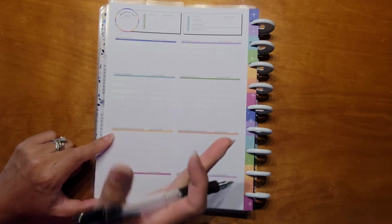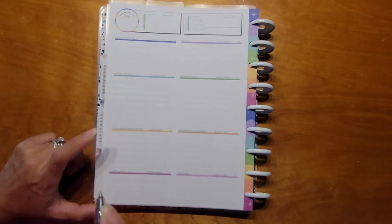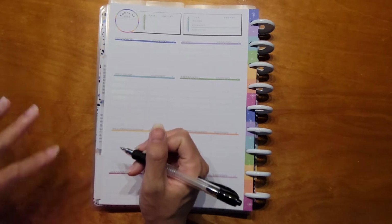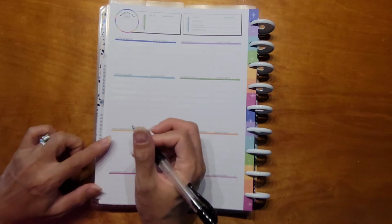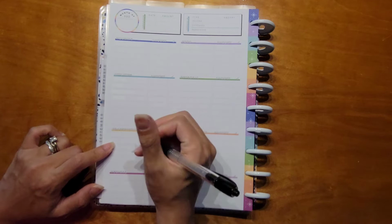I do reference my online cashless envelopes. I use Mint, M-I-N-T, as my cashless envelopes. And so I consider that to be the most accurate, up-to-date categories in terms of where my numbers stand and things like that. But I also use it to do my monthly budgeting, and I just reference my numbers from Mint.